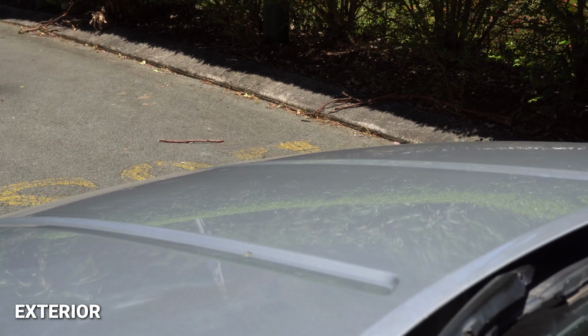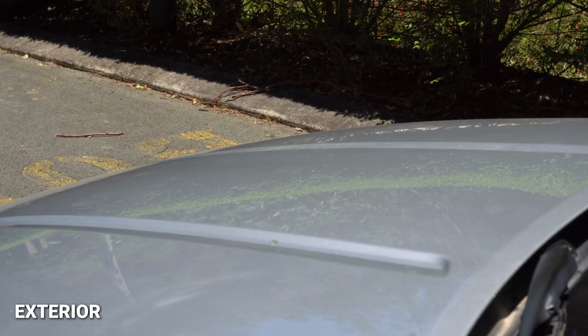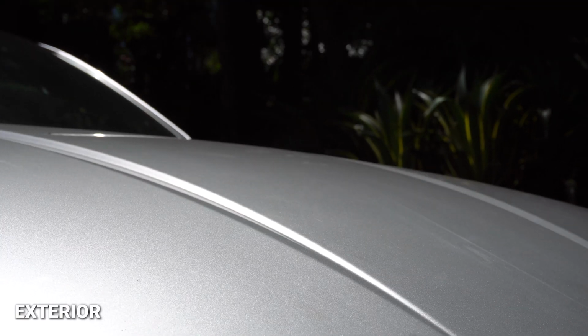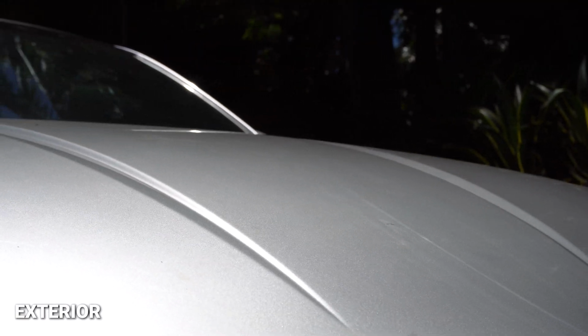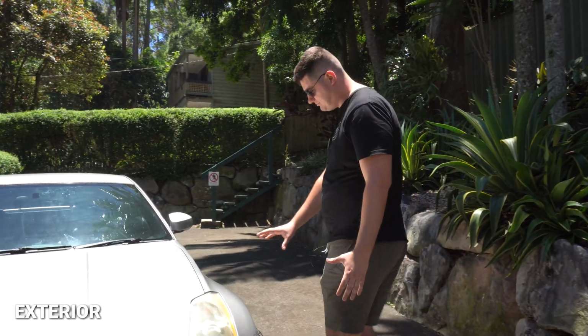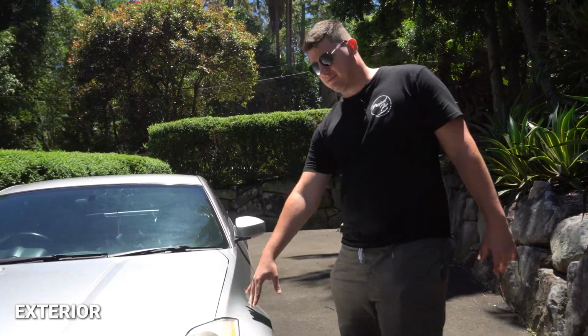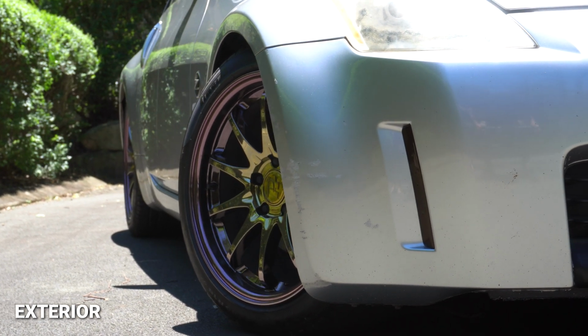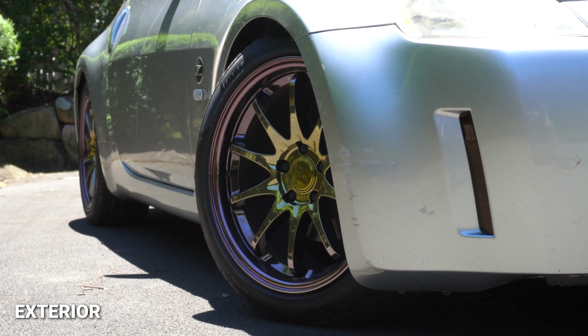The hood, we've got really nice creases in there. The later ones with the HR engine, the nice bulged hood. Probably the best hallmark of 350Zs. Flared fenders. If you have a nice shot down the side, the front and rear fenders look amazing.